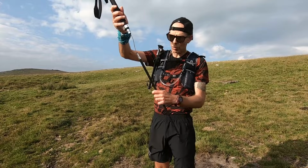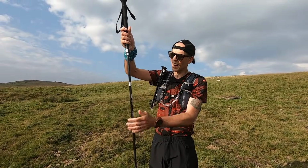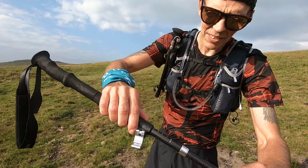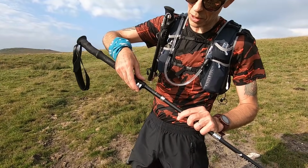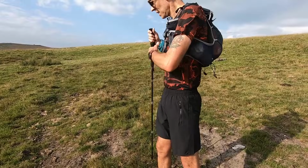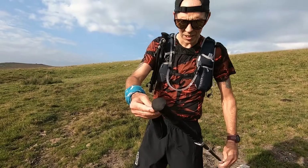Super simple to put these poles up, click them into place. You've got this one that pulls down, clicks in, lock that, and then you've got a little adjustment catch, and you can set them to the height you want. So pretty simple. I usually use a 125 pole, so we're in. Job done. And that's it, you know, carbons are pretty solid, really comfortable hand grip.